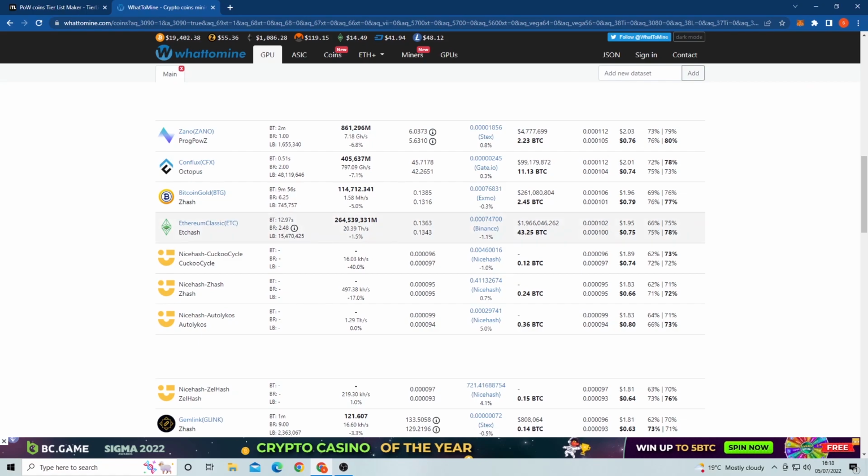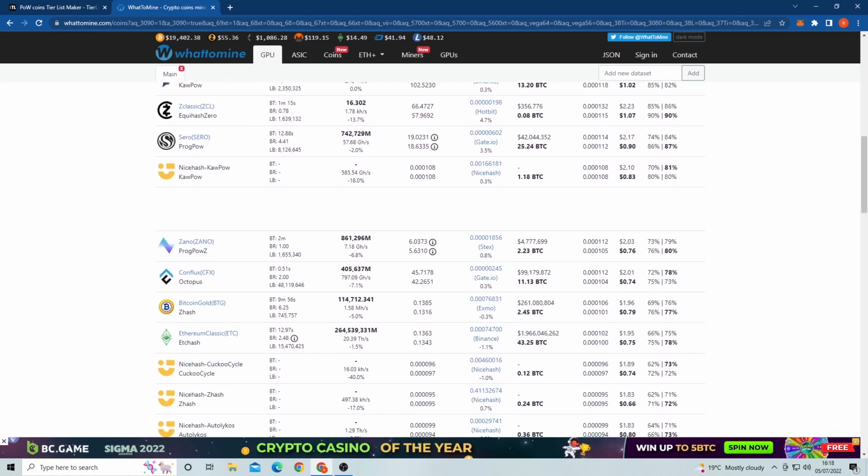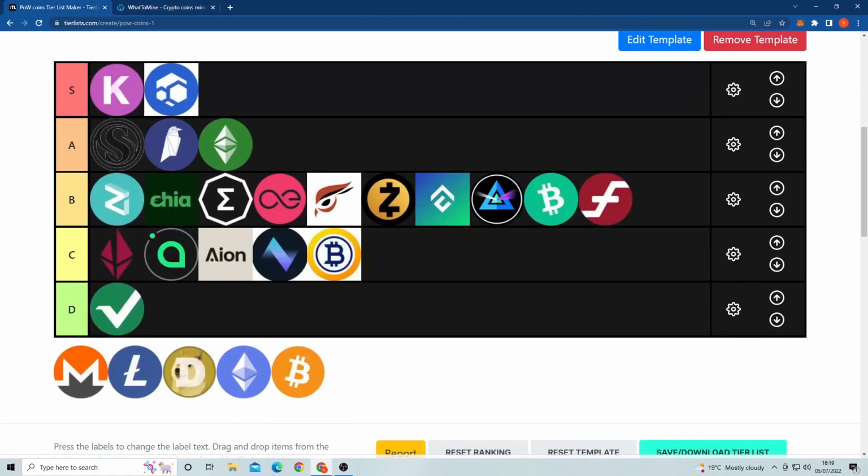If we look here, we're getting around 75 cents. When we compare that to Ethereum, we've got 1, so it's basically making half the actual Ethereum profits. But in the future, when Ethereum moves to proof of stake, it could go down the hill, and people might start adopting this Ethereum Classic coin again. Overall, I'm just putting it in A tier because it's got the same uses as Ethereum, because it's basically the same coin as Ethereum.